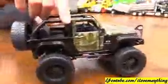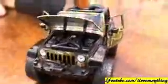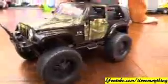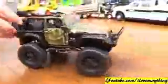A Jeep Wrangler 4x4. Awesome. Can you open the doors, mommy? Yes, you can. And the engine hood. Nice, neat. Okay, mommy, close everything. A Jeep Wrangler 4x4. A camouflage, mommy. The paint scheme is camouflage. Nice. Okay, neat.